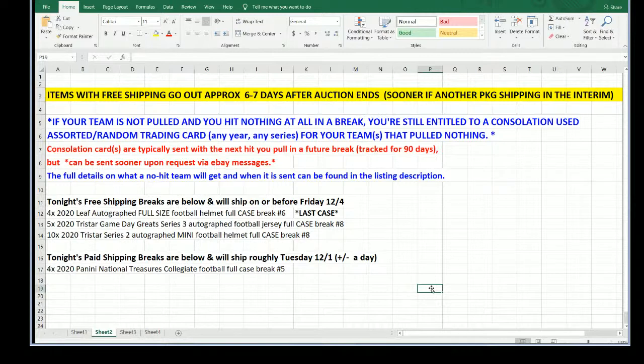On the other hand, if you're in that free shipping break and you do not hit anything, you are still entitled to a consolation trading card. That's a single, loose, used, random trading card for your team from any year and any series. Typically, I hang on to that and send it with your next package. I keep track of that for a rolling 90-day period. But if you don't want to wait for your next package to ship, send me a message and say you'd like your consolation card now, and I'll take care of it for you.